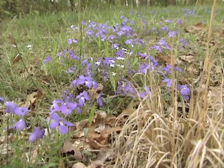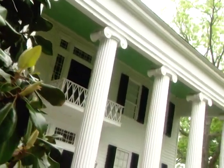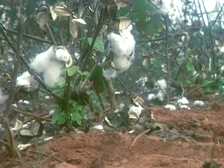Hi, I'm Doug Phillips. Today we're going to explore a land of enchanting contrast, a land known worldwide as the Alabama Black Belt. Here we'll find a natural world flourishing in fertile soil. And we'll find a human world that, figuratively and literally, has its roots in that same soil.